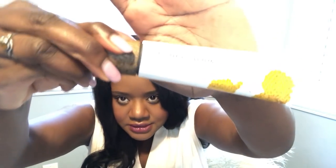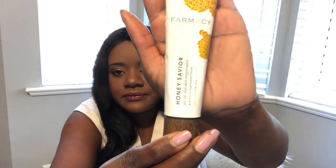Anyway, so that is the honey potion, and next up was the honey savior, and this is an all-in-one salve. It comes like this in this beautiful packaging. I don't know if you guys can see that. Can you guys see it? It comes like that, and then when you open it up, it smells really great too. I've only used this once and I really do like it.